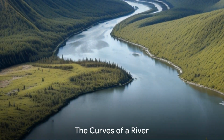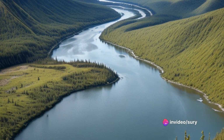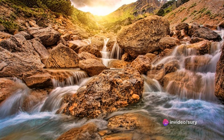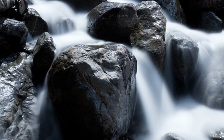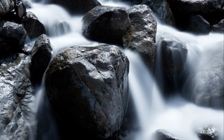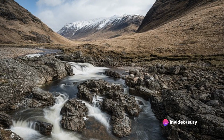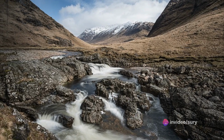Now, a river isn't just a straight path of water, it twists and turns, creating bends known as meanders. These meanders are caused by erosion, the process of wearing away the land. On the outside of a meander, the water flows faster, eroding the bank and making the river wider. On the inside, the water flows slower, depositing sediment and making the river shallower.